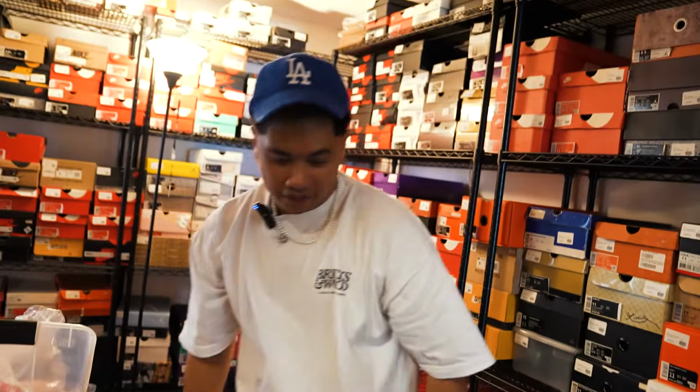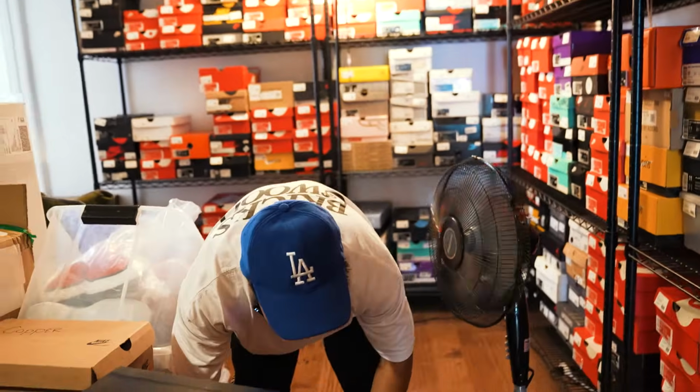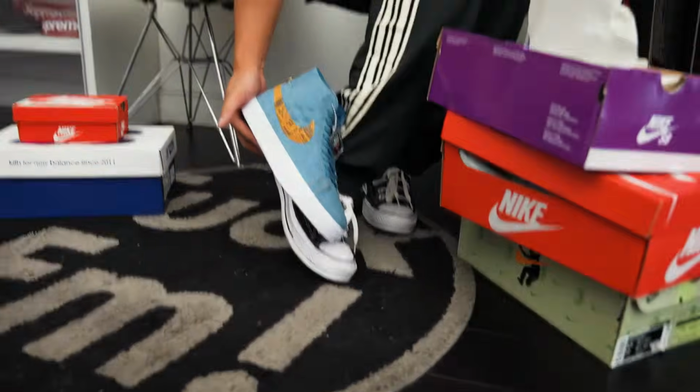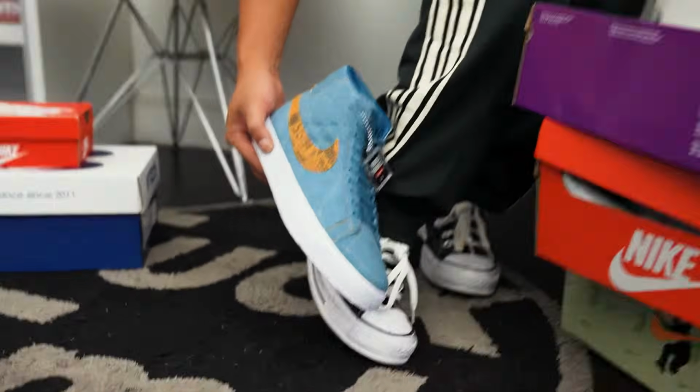All right, so we just raided their back room. We found all the goods, all the good stuff. See, it's like thrifting. You gotta search, man. You gotta search to see stuff you like. I thought I was done, but we found some more. Let's try these on. Like these. I'm not putting them on because you gotta untie these all the way.